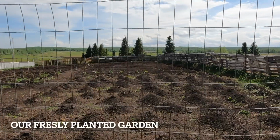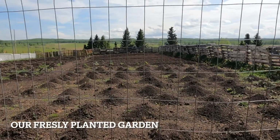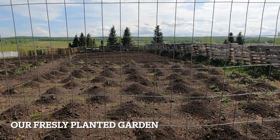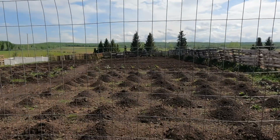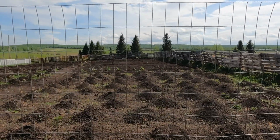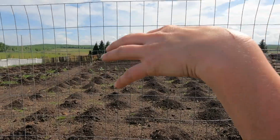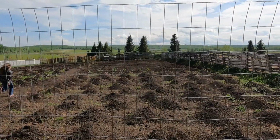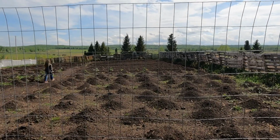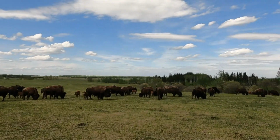So some of the things that we still have to do in here. All of these rows that you can see in the front are all of our hilled potatoes. And then we have quite a few more rows of beans and carrots and things like that that we already planted also in the raised beds. And then a strawberry patch at the back. We have an asparagus patch down the center of the garden. And then one of our projects in the next couple days is to rototill the sides.